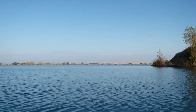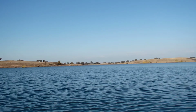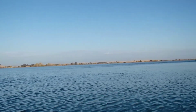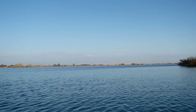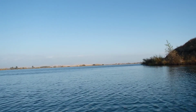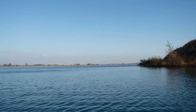Live and let live. Yeah, it's peaceful out here. Very peaceful. That's probably the one reason I come out here more than anything. Just peace and solitude. Don't like big crowds of people. I love people, I just don't like a whole bunch of them at once.